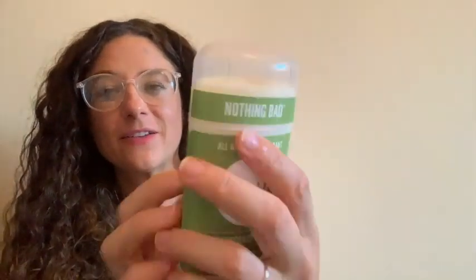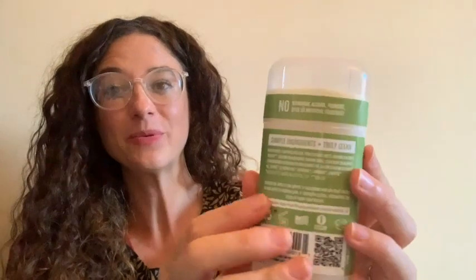If you're looking for a natural deodorant that actually works, I would recommend trying out Humble. This is a really nice company. I like that they use very simple products. You'll notice there it says simple ingredients, truly clean. There's nothing bad in their products, and I completely agree with them. There's just a very small list.